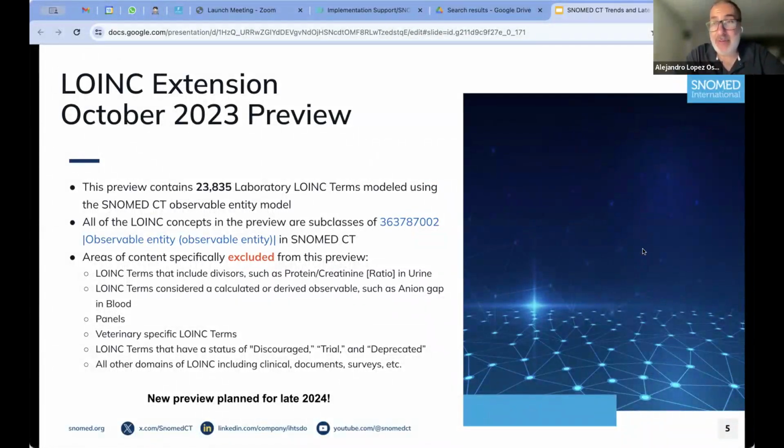And this was the first preview, and it's not complete. So many things were specifically excluded from the preview. And the things that were excluded were things that include divisors, like ratios and things like that. Everything that was calculated, like an anion gap, exactly, was also excluded because there's no simple way to do it in the model as we have it today. That's part of the second phase.